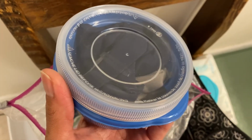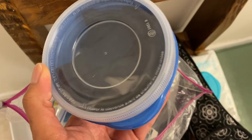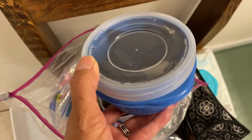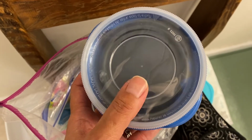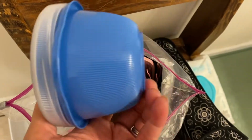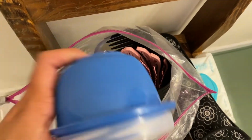And so what I did was I consolidated and took everything out of one. I left in some hair ties in this one. I put in some hair bands. I put in some of the scrunchies as well as bobby pins. And so it works great. It's all in one place and I can just take it out as I need it.